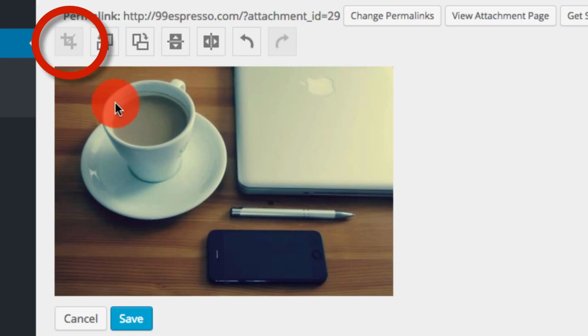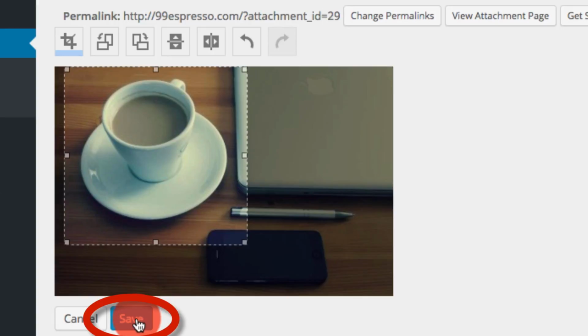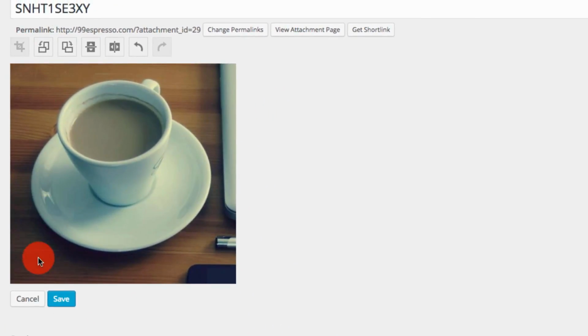So how does this work? Now, if I click on the crop, nothing happens, which is a bit confusing in WordPress. So what I need to do is to hover over a certain part of my image, click and drag. And now I have this portion of the image being selected. If I click save now, nothing will happen, which is kind of weird also. So in order to crop the image, after I chose or picked this particular part, I have to click on the crop sign again. And now I just cropped my image and I can go ahead and save it.